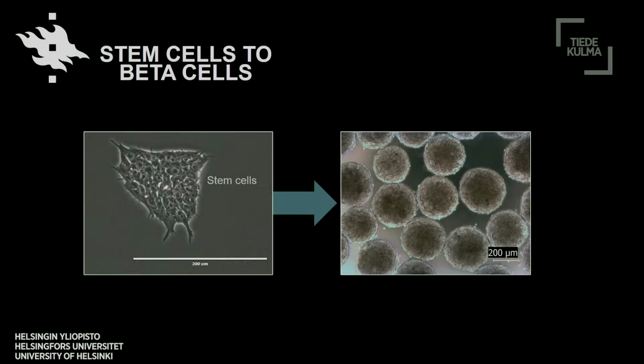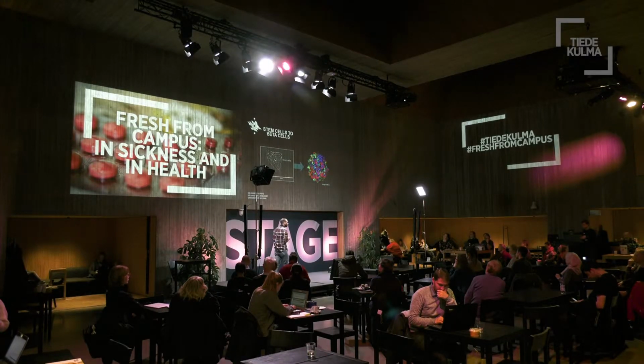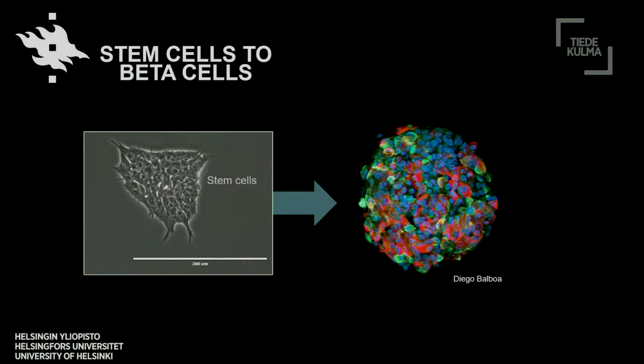So let's see how these cells look in the lab. Here we have stem cells, and what we are doing is transforming those stem cells into pancreatic cells that look similar to the cells we have in our own pancreas. Also, as you can see here, the red color is indicating the insulin produced by those beta cells. So now what? How can we test the functionality of those cells?